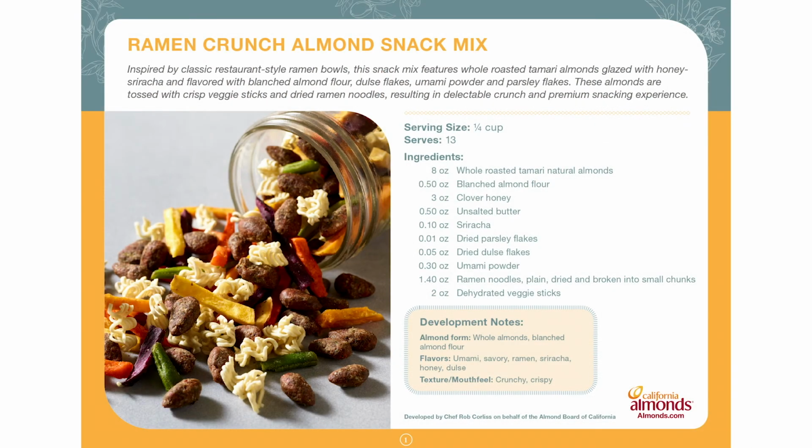The trends in almond innovation that the ramen almond snack mix taps into are: the ramen almonds build on the growing popularity of snack mixes and clusters, as this is a category ripe for innovation. It also showcases a delicious whole flavored almond, which adds to the intrigue. It's plant-based, it's clean label featuring recognizable ingredients. This snack mix incorporates many trending flavors and ingredients, including almonds, dulse flakes, which is a type of seaweed, honey, sriracha, and dehydrated vegetable sticks of green beans, carrots, taro, squash, and multiple sweet potatoes.